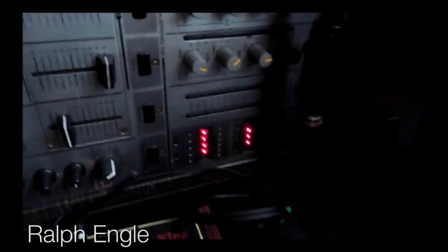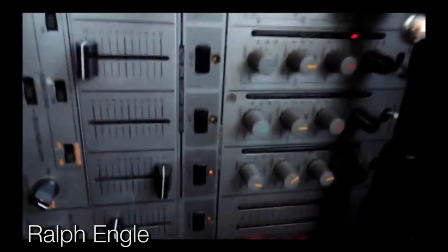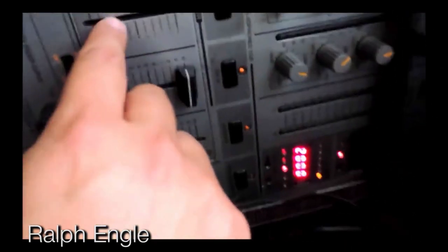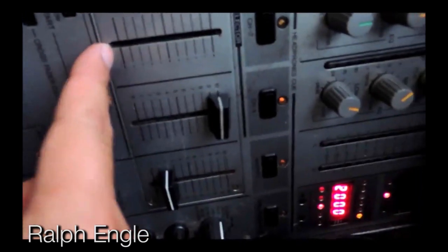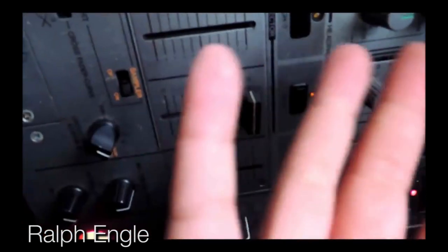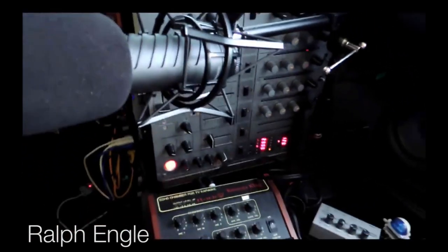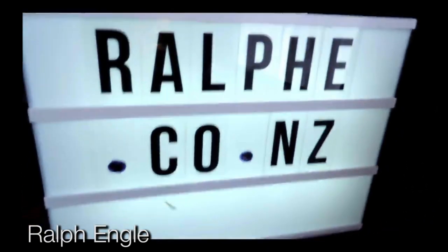This is a DJM 600. I got this for peanuts because I was at a thrift store and I thought it was broken. Turned out it wasn't. Basically they thought channel 3 wasn't working, and I just had to get the pin and put it up and it was working. A few knobs were missing, so I bought the parts from eBay for cheap. This is my sign that I take out to gigs.